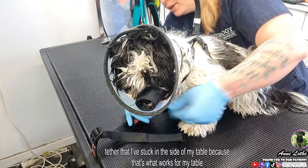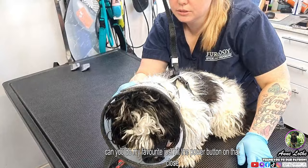Hey, can you do me a favour and just hit the power button on that clothes dryer? It keeps doodle-oodling. Doodle-oodling? Yep. I can't even hear that. There we go. All right.